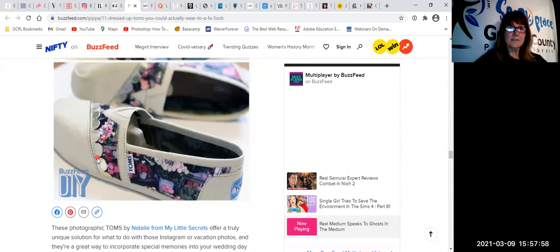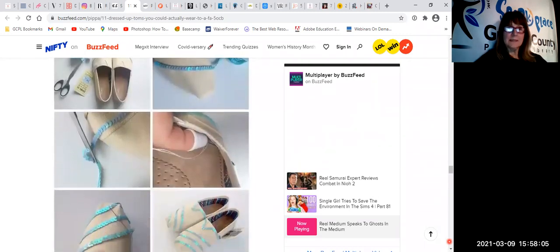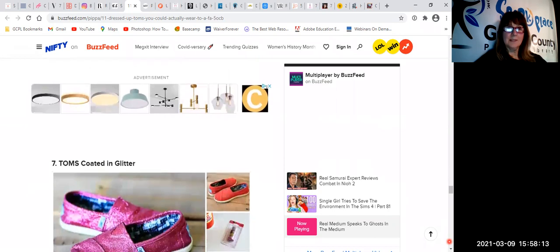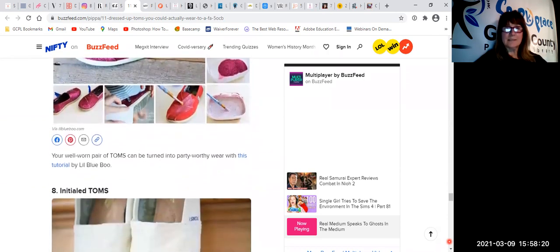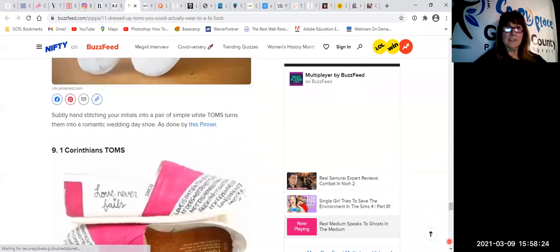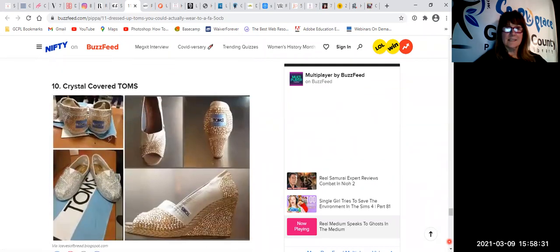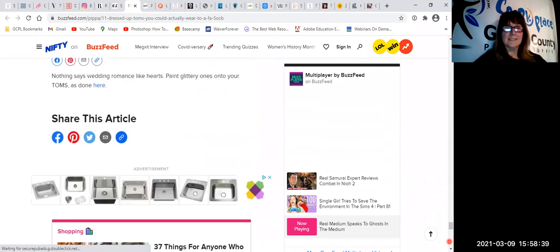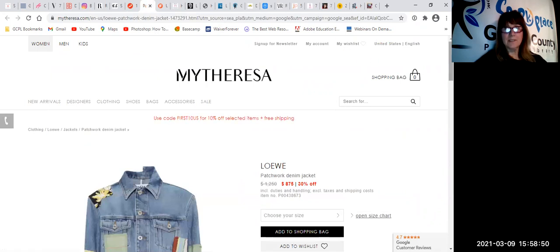And then they added this little kind of trim on the edge. Sequin stripes. Oh no, look at this, coated in glitter. I add glitter on, and then it looks like they're putting Mod Podge. Initials, how to sew on your initials. Those are pretty fancy. Covered them in crystals. Little hearts. So canvas shoes, any canvas shoes, you just dress up. Let your imagination go. And Mod Podge is a great way to do that.